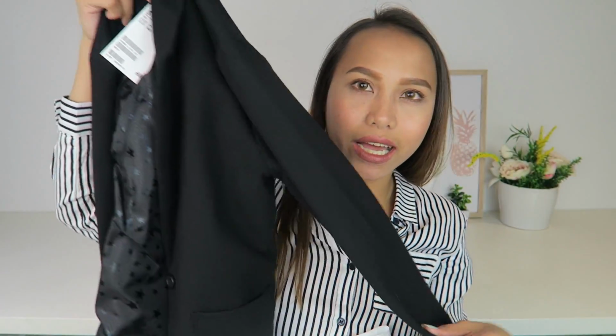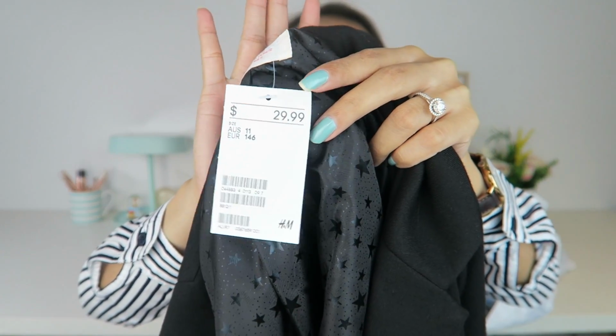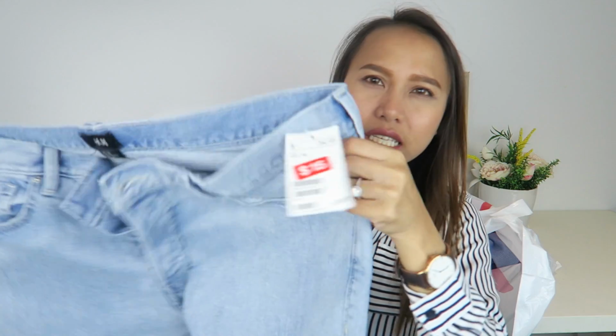The first one is this. Ito ay galing sa teens section ng H&M. I'm so happy na nakahanap ako ng blazer na kasya sa akin. So, this is, yung size niya is US 10 to 11 years old, you know. Hindi siya naka-sale, pero I got it kasi I need it. So, it's $30 and ano lang siya guys, blazer lang siya na masusuot ko just in case, you know, lamigin ako.